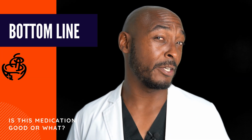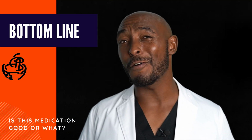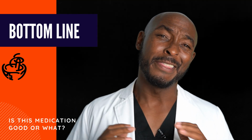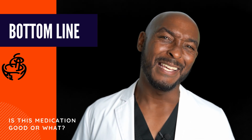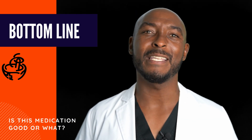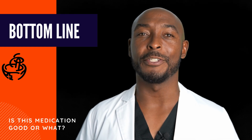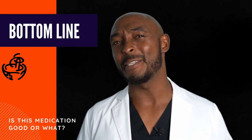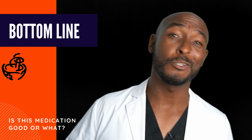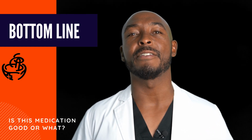So is doxycycline a good medication? What's the bottom line? So doxycycline overall is a great medication. There are a lot of factors that you have to account for when taking this medication, but there are many cases where it's a cheap and effective medication that doesn't have a better alternative, especially for the price. So overall, stay away from this medication if you're pregnant or trying to become pregnant, have an allergy to it, or are under 8 years of age.